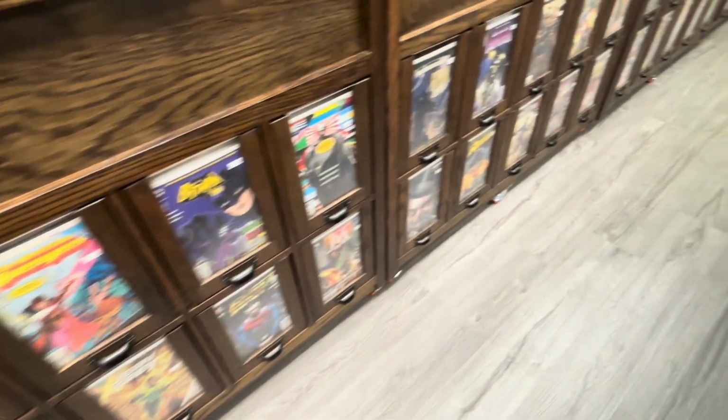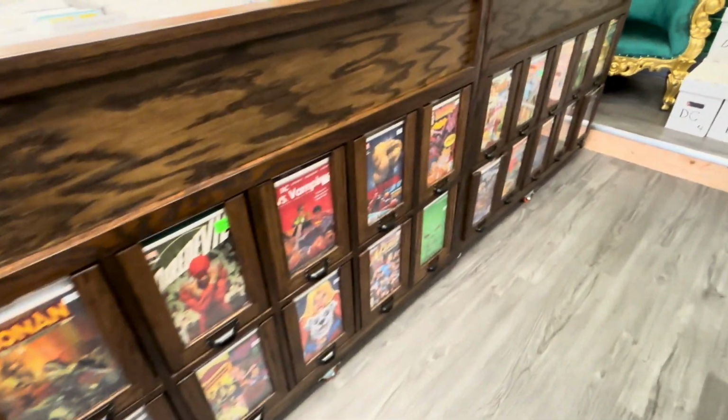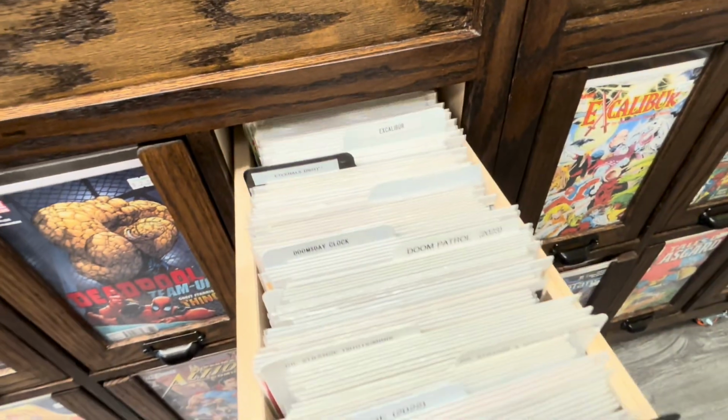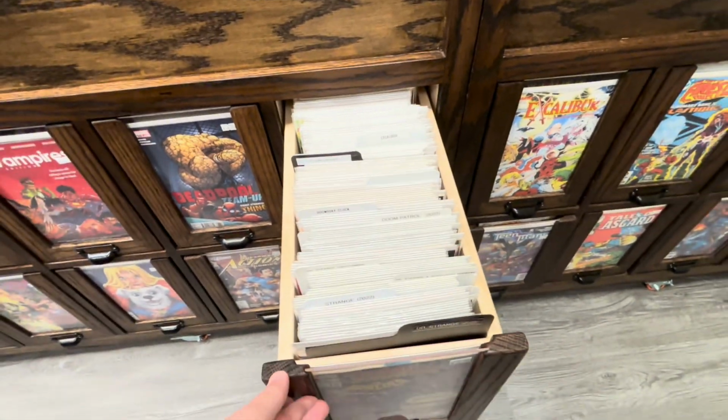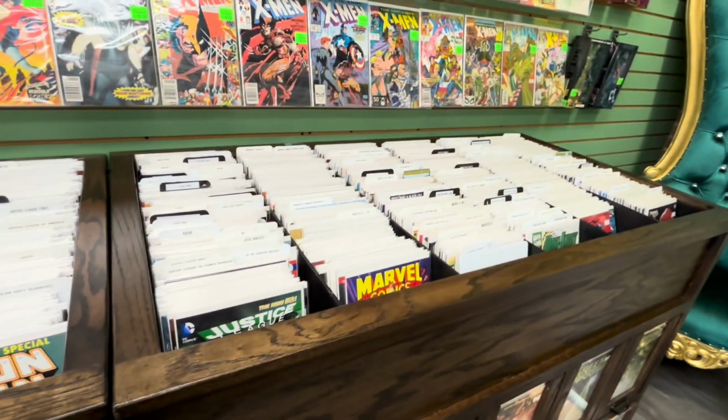They also had drawers filled with back issues, not dollar back issues, but better back issues. I love when they have those drawers. It makes life so much easier. I can't tell you how much I would love to have one of those sets of drawers in my house. I want to build it. It's hard to do. At some point, I'm going to take some time off from work and build it.